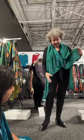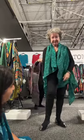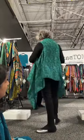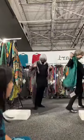I love it. Yeah, this is beautiful color. A beautiful drape. The drape on that is stunning. Gorgeous. Okay, so I'm guessing that's also a yes?